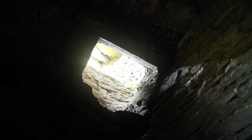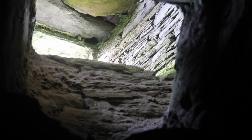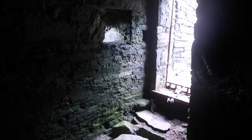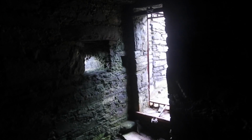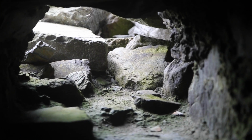There's a hole up the top, which has some access to the top of the castle. So we could get upstairs if we could fit through there, but for now we're in the base. And here's the doorway from the inside. If we look up here, there's another window. There's a window here. Look how thick the wall is, and it's all collapsed on the other side.